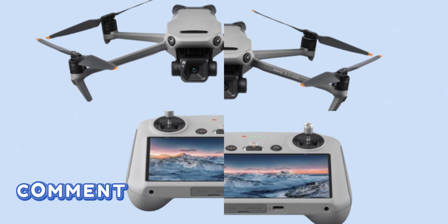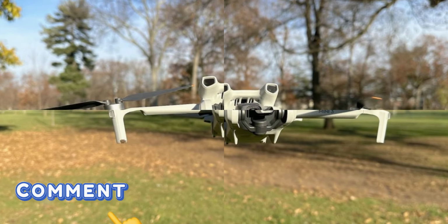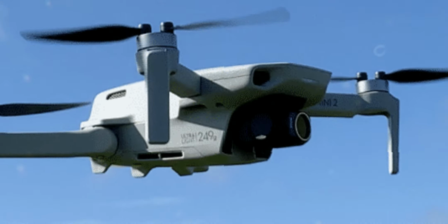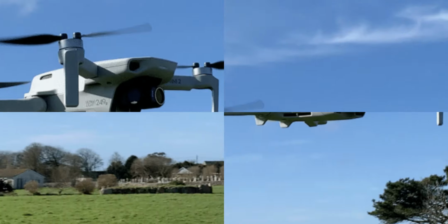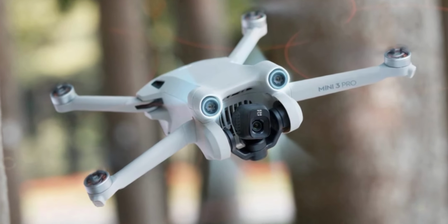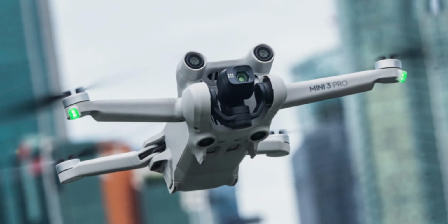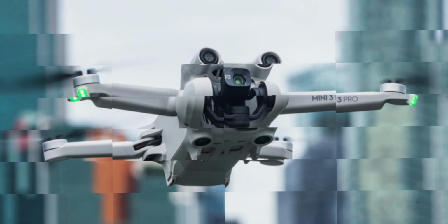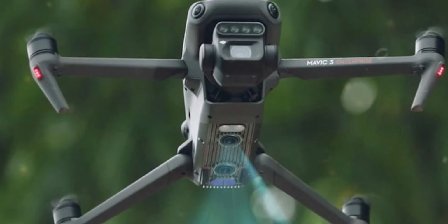To complement its impressive camera, the drone is designed for extended flight times, reaching up to 40 minutes on a single charge. Advanced sensors will enable it to intelligently detect and avoid obstacles, ensuring safe and reliable operation. Additionally, a suite of intelligent flight modes, including active track, quick shots, and master shots, will empower users to capture cinematic aerial footage with ease.